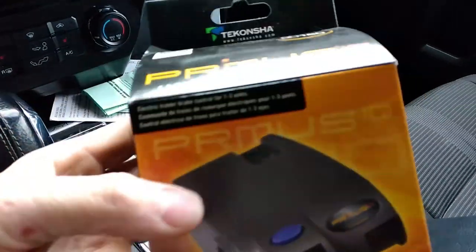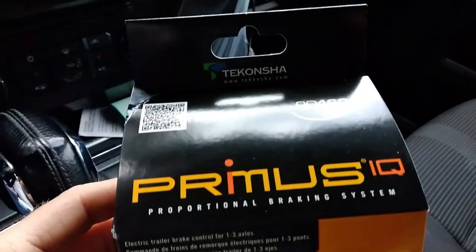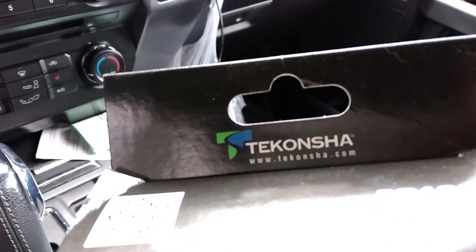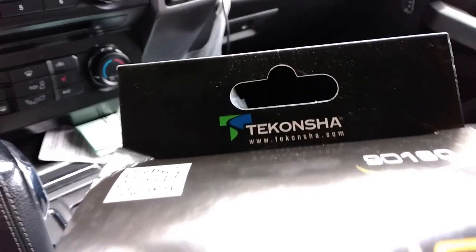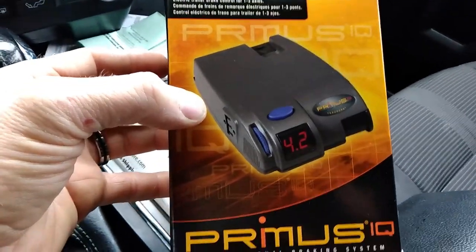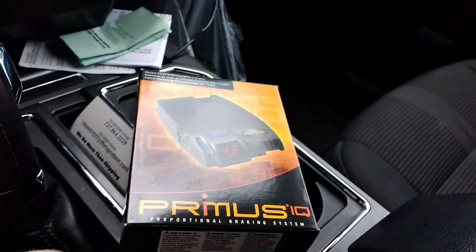Take a look here. Primus IQ brake controller made by, I'm going to butcher this, please forgive me, Tekonsha, maybe I didn't butcher it too much. This is the brand we decided we wanted to go with, seeing my wife's more of an expert on it than I am, and she's done more trailering than I have ever done. So that's the one we had to go with.